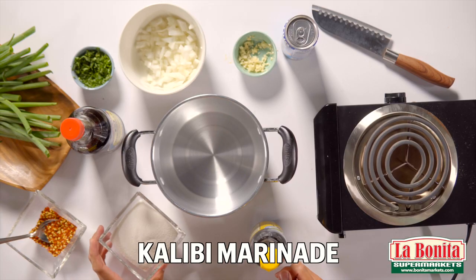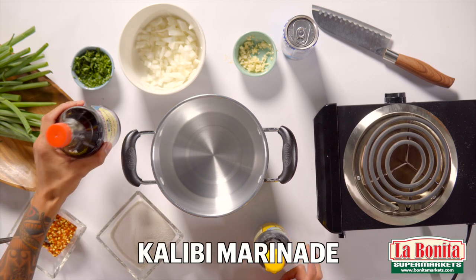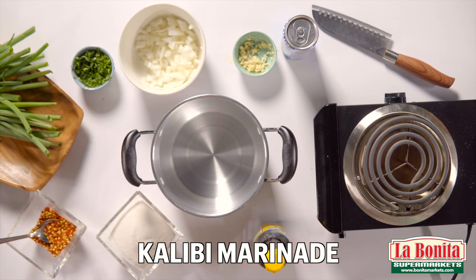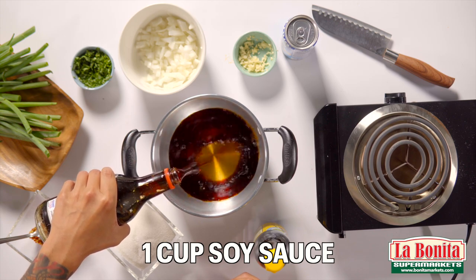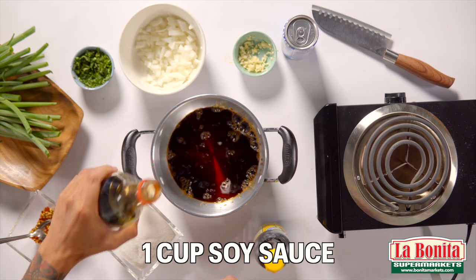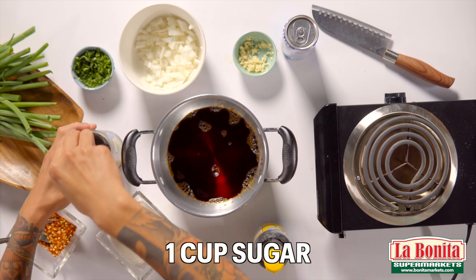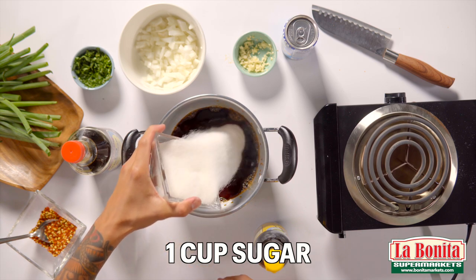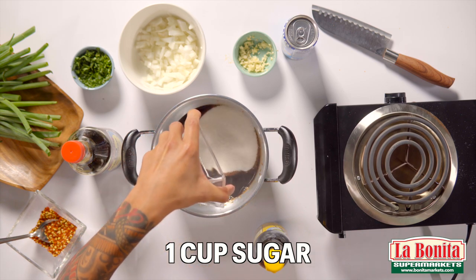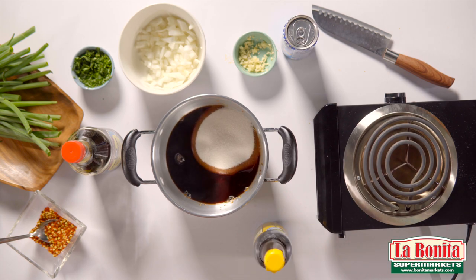So right now I'm going to be making our kalbi marinade. You're going to need 1 cup of soy sauce. 1 cup is about right here. To 1 cup of sugar, so that's equal parts, 1 and 1. It's gonna be a salty, sweet goodness. So there goes the sugar. 1 cup kind of seems like a lot of sugar, but it really isn't, because it dissolves.